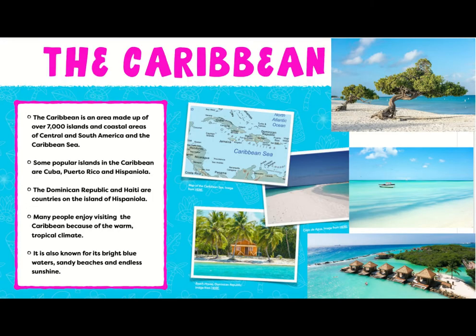For the next couple weeks, we are going to learn about the Caribbean, a tropical place with lots of sunshine and beautiful beaches. The Caribbean is an area made up of over 7,000 islands and coastal areas. Some of the places that you might recognize are Cuba, Puerto Rico, Aruba, Jamaica, the Bahamas. Lots of people enjoy visiting the Caribbean because it's warm, it's a tropical climate, and there are lots of bright blue waters and sandy beaches.